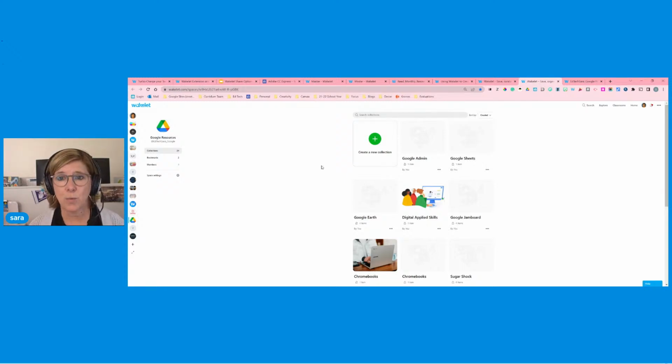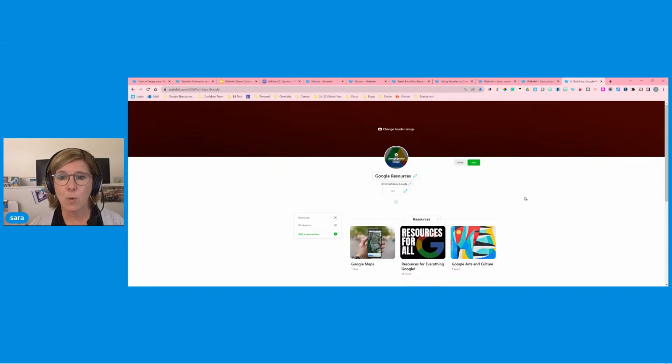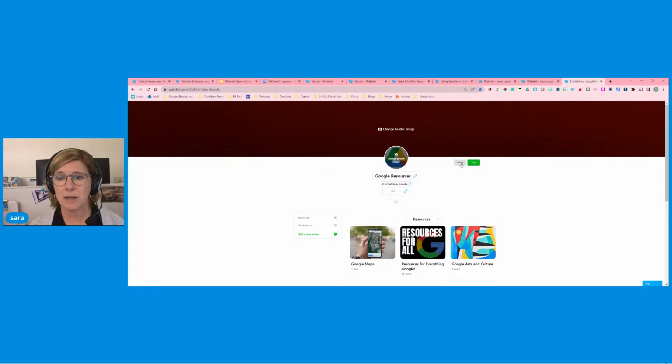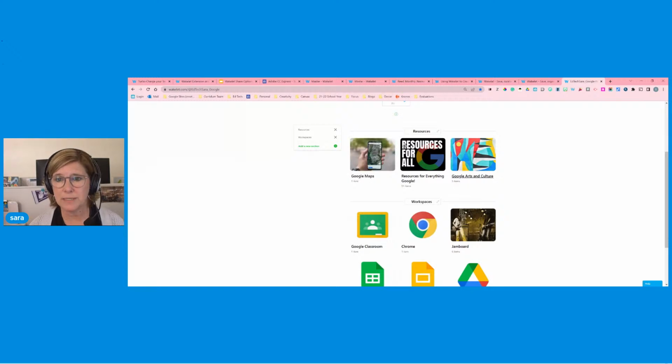And from here, what you can do, which is nice, this is just the space, but I can also go in and click on the actual link here. And when I click on that link, it takes me to this tab where I can do a little bit more customization. So I can click on the edit button, the edit profile, and I can create sections and organize all of these collections into different areas. So I have resources and I have workspaces.